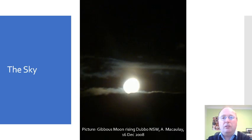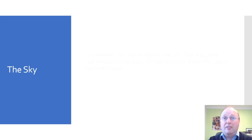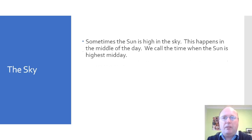Here's a picture that I took of the moon rising in the night sky above Dubbo in the central west of New South Wales. And right over on the west coast of Australia at a beach called Cottesloe Beach in Western Australia, I took a photo of the sunset. Sometimes the sun is high in the sky. This happens in the middle of the day. We call the time when the sun is highest midday.